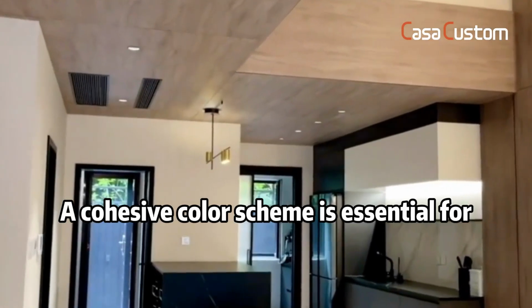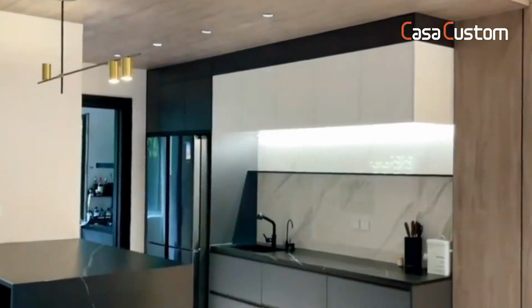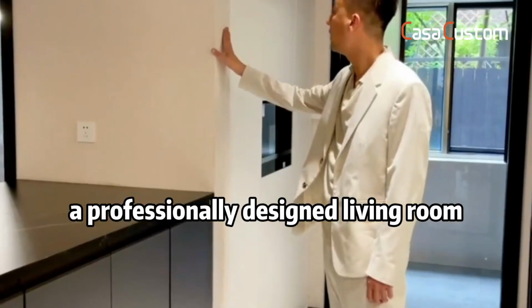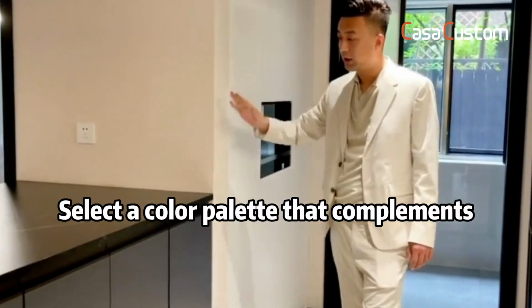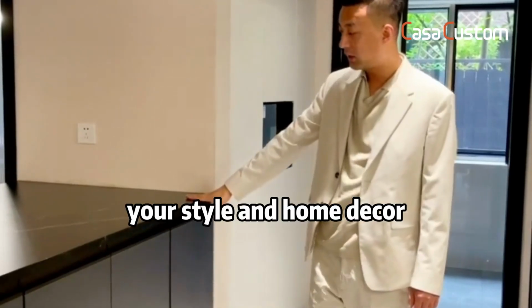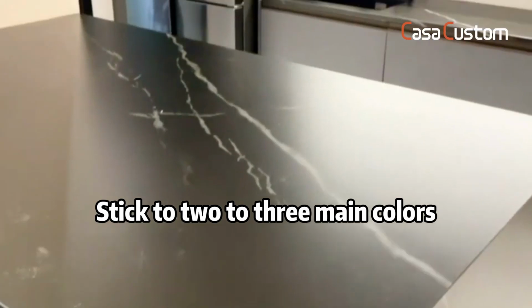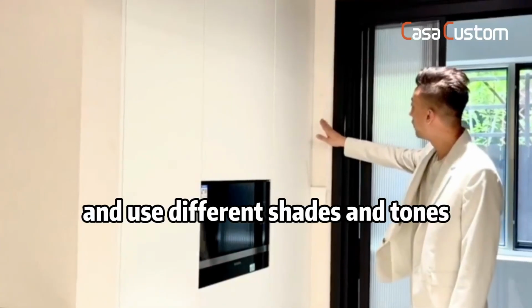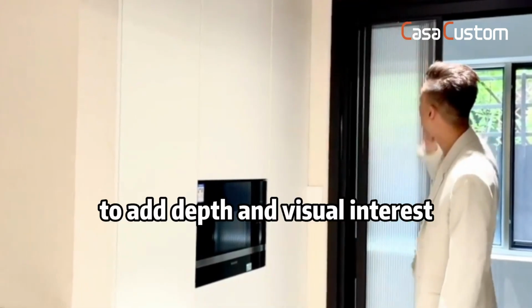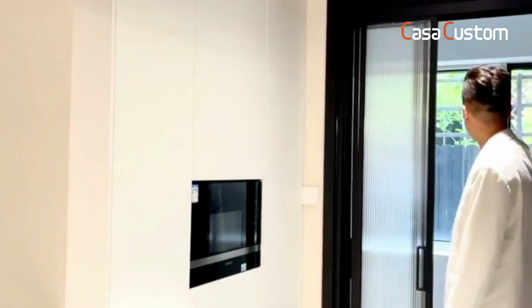A cohesive color scheme is essential for a professionally designed living room. Select a color palette that complements your style and home decor. Stick to two to three main colors and use different shades and tones to add depth and visual interest.